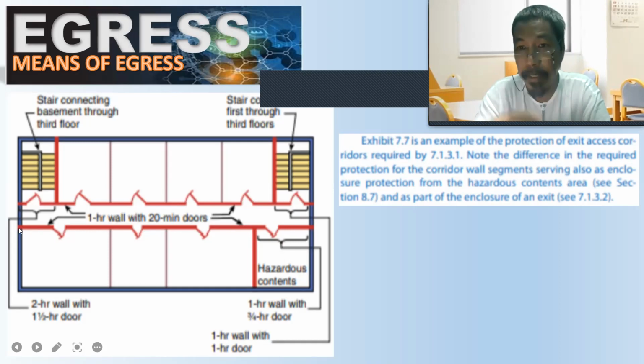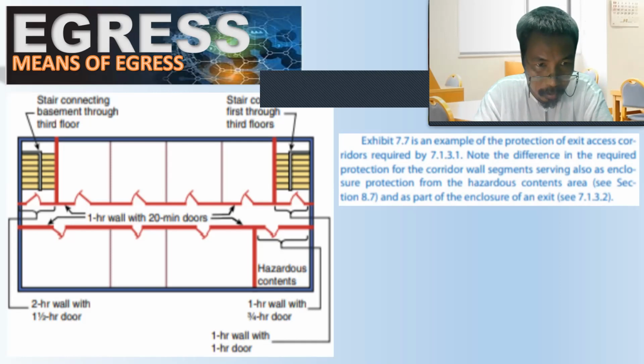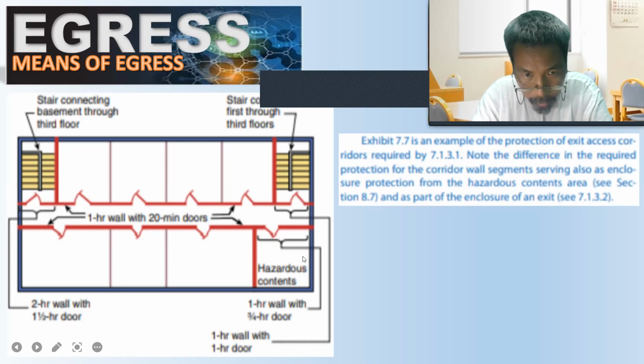Meaning the materials used in those walls and doors. So 1 hour wall here and also on the wall above there, no? 1 hour wall with 20-minute doors. So these are 20-minute doors. But on the hazardous content, we have what? 45 minutes door because this room has hazardous contents.